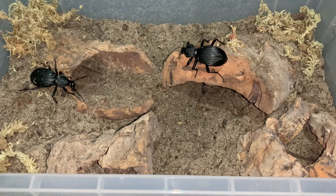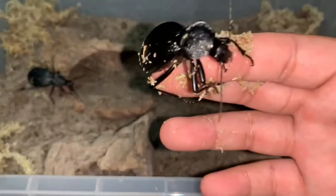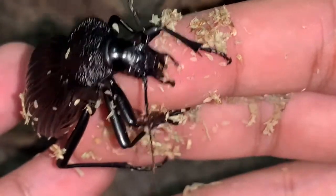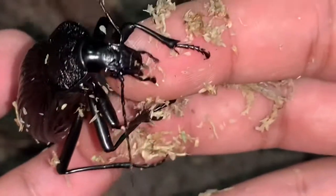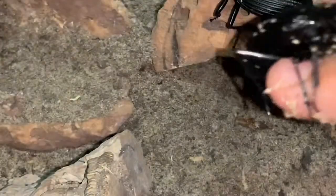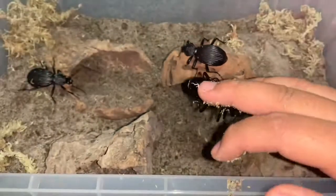But yeah, as you can see, guys, I usually do say handle at your own risk, but with these guys, they're fairly docile. They don't seem to want to bite you. They seem more stiff because they're scared and stuff. But yeah, so here's the third one. Really, really stunning. I'll just zoom out again, guys.